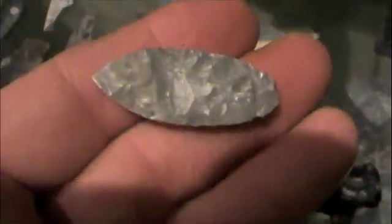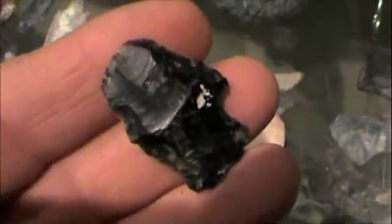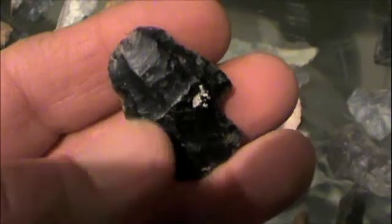And what I said out there, they're for the most part unifacially worked. That one's got some work on that side. I didn't catch this on film. Yeah, it's a busted point. But I don't even find a lot of points where there's an impact fracture. Usually it's just the tip's gone because the tractors knock them off. But that one shows a nice impact fracture.